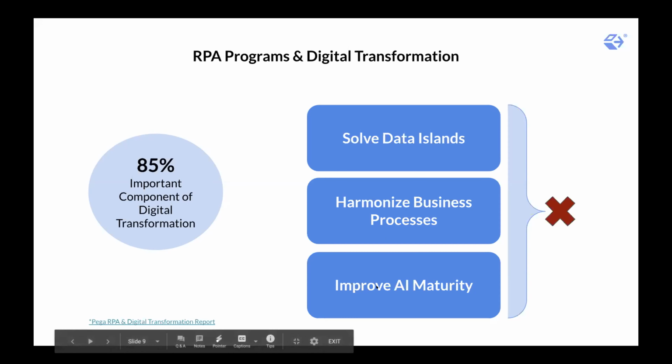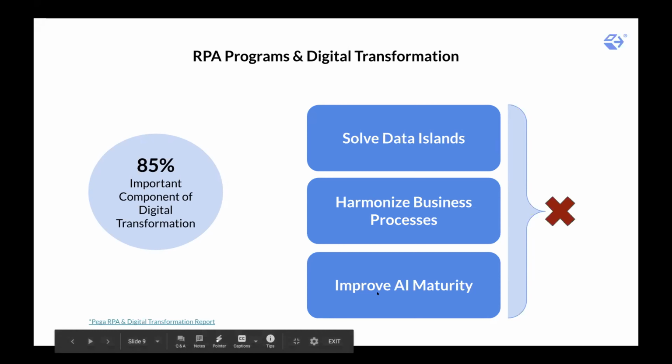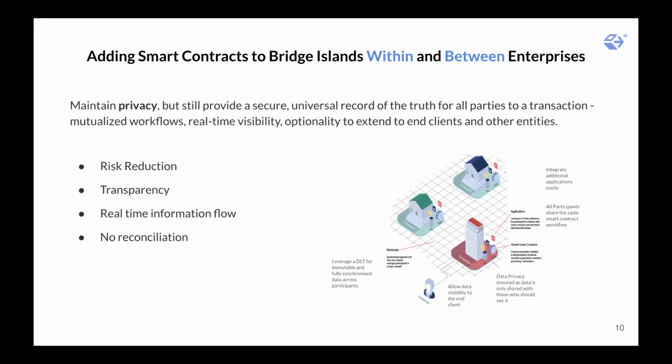And the third one is, of course, improving your analytics and AI maturity, which is important for every enterprise today, not only for process improvement, but also to drive savings, also to drive customer experience, more contextual experiences, improving your cross-sell and marketing efficiencies and stuff like that. So all of these things form part of the digital transformation. And the thing is, how do we handle those? And smart contracts are coming up as a way to help with some of those things, and that's why we decided to put this together.